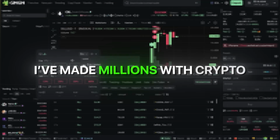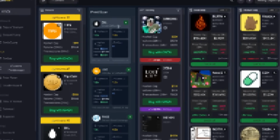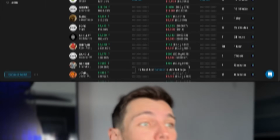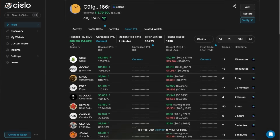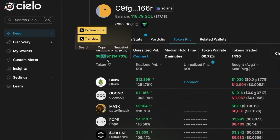I've made millions with crypto. If there's one thing that I learned, it's always having the right tools can make the biggest difference in your trading style. And I'm talking about this because with meme coins, I make a living out of it. You can see this wallet that I started less than 2 months ago, like 40 days ago, it's already almost up 6 figures. And I make this by trading maximum 2 to 3 hours per day because I'm French, I'm lazy, and I don't want to spend so much time on it.